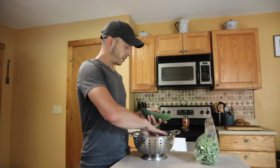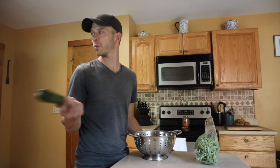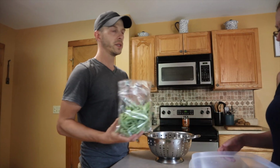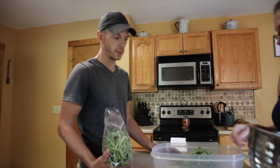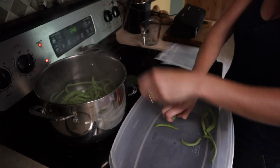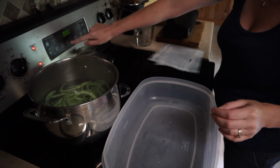So we wound up with 2 cukes, 1 zucchini that's not quite big enough, but we're gonna have it for dinner tonight. So we just picked the biggest one that we had out there. A few green beans, but then we have these picked over the last few days, and we're going to freeze these. And first we have to blanch them. How long in there? 2 minutes. Not done.